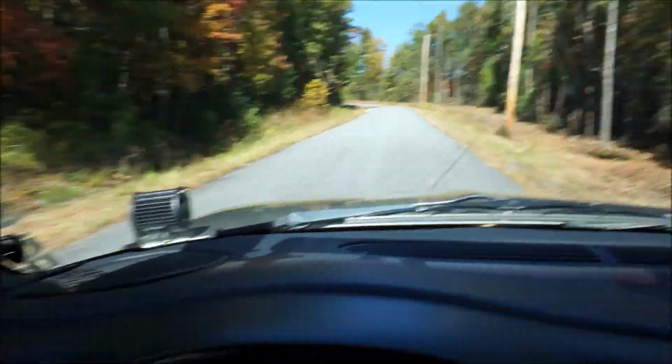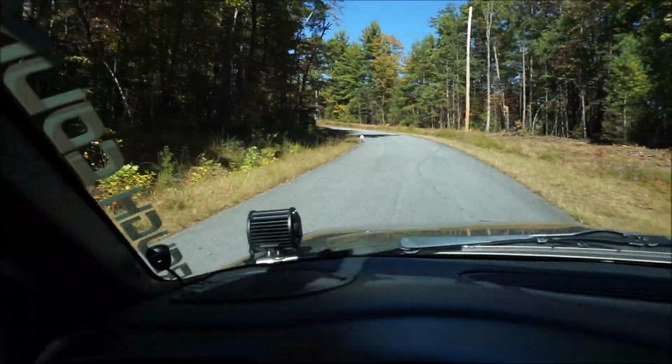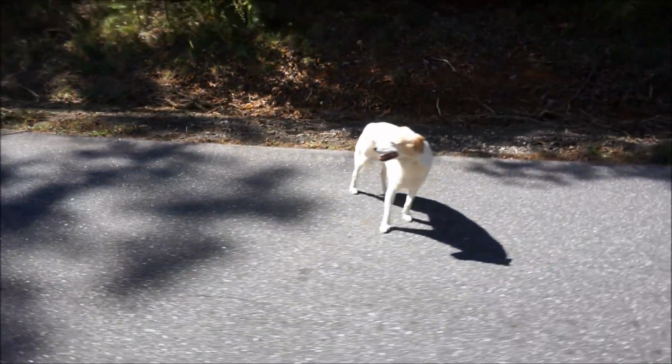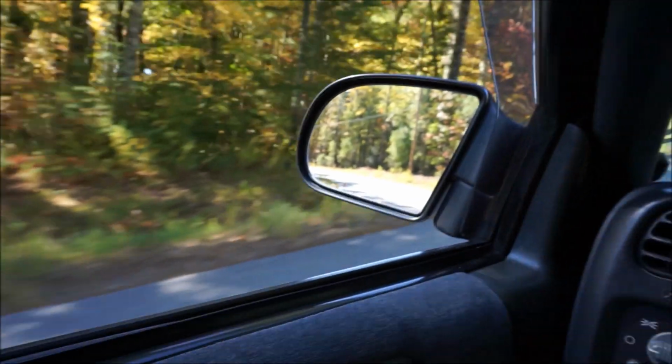So we're gonna follow this dog because I think he's onto something. Come here, buddy. Where are we going? Hopefully he doesn't run into us. Oh, look, he looks so happy. Hello, friend. Hello. Hi. I know, he's a stray. I think it's a stray.